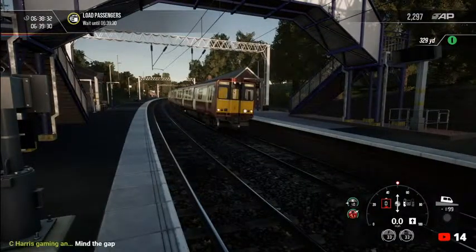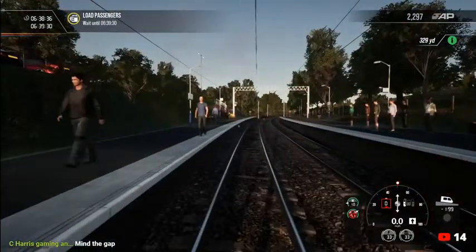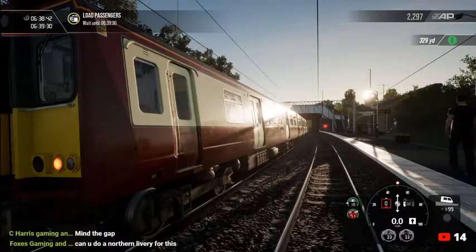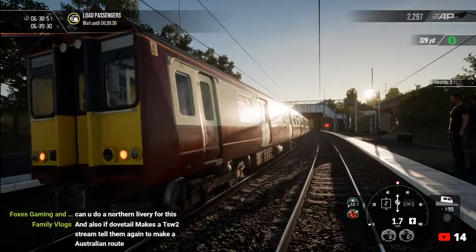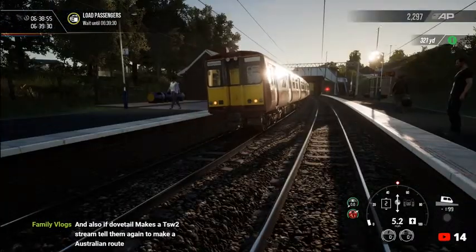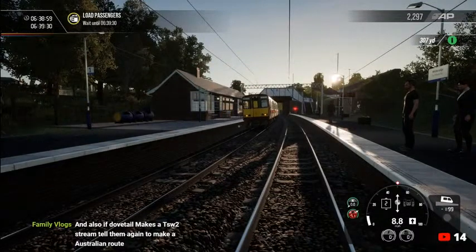What line? I can't see one. Oh god, game! Okay, we can lock the doors and we'll get moving to the next station. Right, brakes released. Off we go. Because we have a lot of time left. Got like 30 seconds before we have to actually go. So why not just leave now?